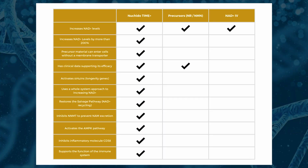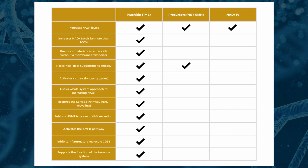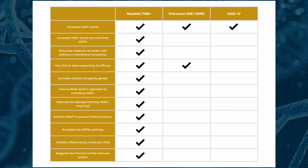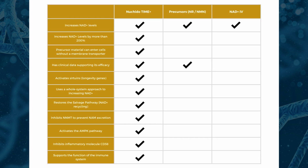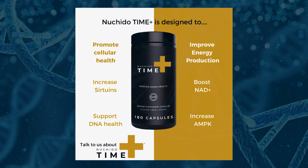It doesn't require any transporters to get into the cells. It freely diffuses across membranes, and we know it gets to where you want it to get to in the body. Unlike NR and NMN, which do require transporters, and there's also a huge amount of debate about whether things like NR actually just get metabolized to nicotinamide and then taken up by the cells anyway. So we just stayed out of that whole argument and went straight for the nicotinamide because it does work just as well.